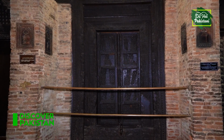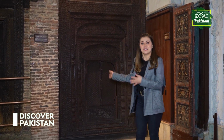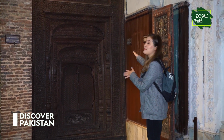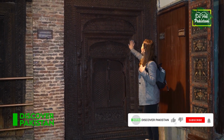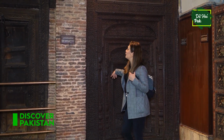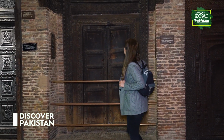When you enter the museum, 19th century ke doors nazar aate hain yaha. As you can see, there are some beautiful windows and beautiful doors, and these are called Akbari doors from the Mughal era. They are very detailed and very beautiful. These are carved wooden doors and windows.